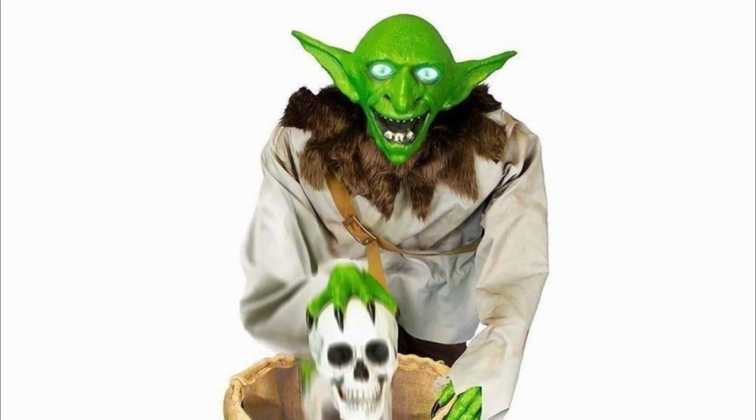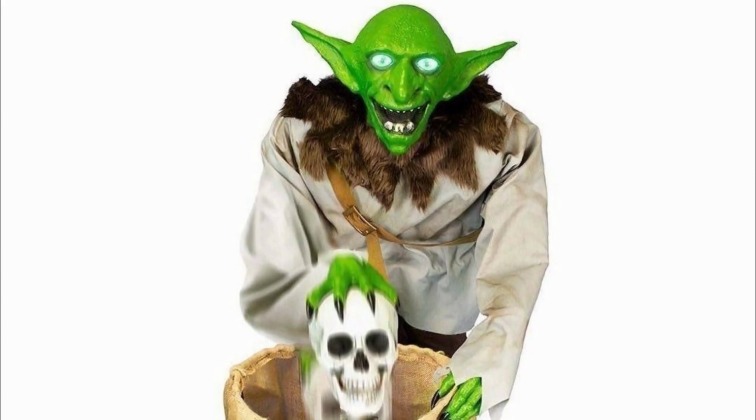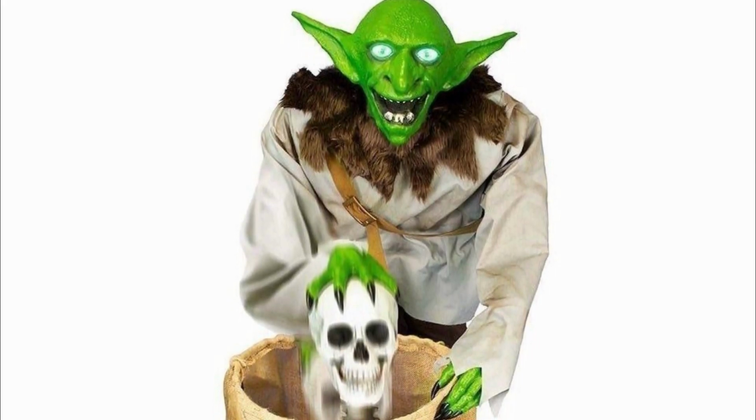Next up, we have the Goblin Thief, or the Thieving Goblin. I don't remember his name. Finally, a goblin.